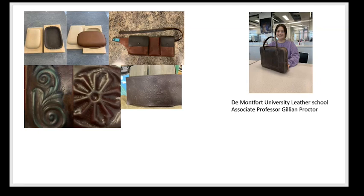So my colleague Gillian Proctor runs a leather school for the students in the summer. It's a 1-week school, and they use waste leather. And this year you can see the happy student on the top right who's made a laptop bag. So to us that leather looks absolutely beautiful and perfect, but this would be unsuitable for manufacturing. So I've carried out a load of experiments to demonstrate different techniques that can be used for using this waste leather. I wasn't trying to make finished products. I was just simply demonstrating techniques to the students.